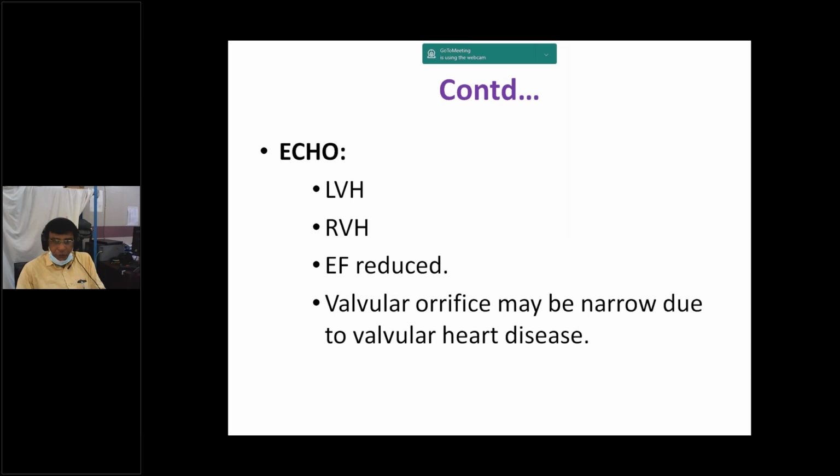And echo can show LVH, RVH, and ejection fraction may be reduced, and the valvular orifice may be changed due to valvular heart disease.